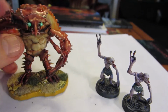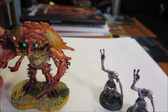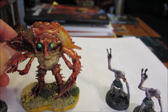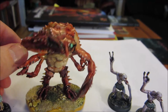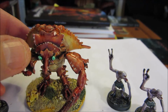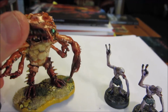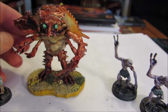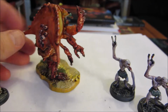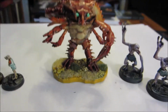It has little barnacles on his back. And the eyes, I mean, realistically, they would just be black, but I wanted something to pop and a contrasting color. It's just a simple Bones mini, but I think it came out very effectively. So, that's all the completed stuff.